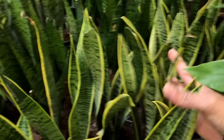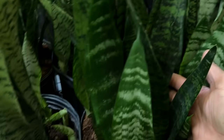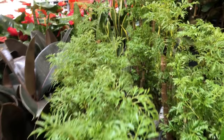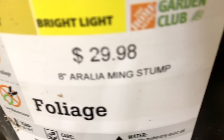So Laurenti, Ceylanica. This is the Ceylanica. This is the Laurenti, and this is the black coral. That's a nice black coral, huh? It's different. Did you see? It's white, but it's almost black. And this is just typical Ceylanica. Lots of these plants here. I don't know the name of this. Oh, here. Aralia Ming.